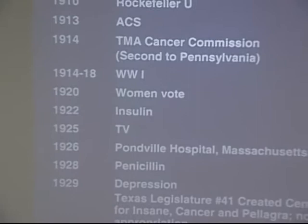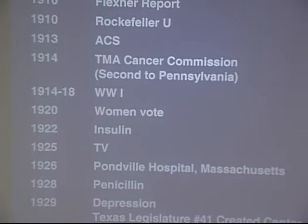And what the Flexner Report did was recommend that medical schools have a formal training program in the basic sciences. And ever since 1910, as you know, our medical schools have basic sciences in the first 2 years of your training, and all physicians are trained not only in the clinical, but in the basic sciences.